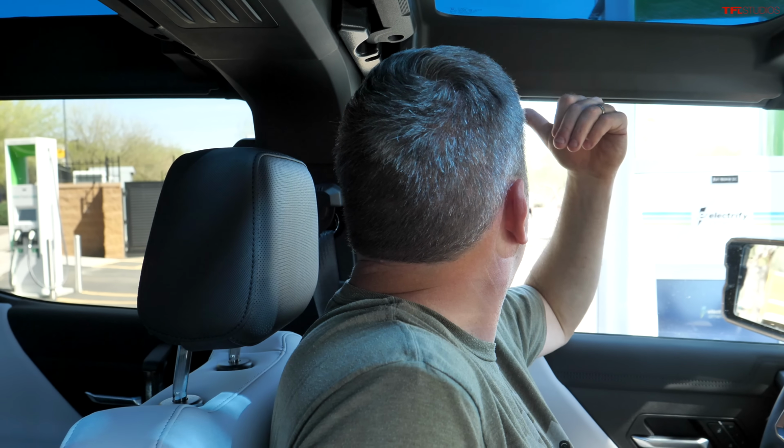But here's another thing I was talking to the GMC Hummer EV engineers about. Sometimes you don't know what the culprit is if you're not getting the maximum charge speed. Is it your vehicle? Is it the grid? Are you being throttled down by something? Is there additional demand? Well, on this station, there is nobody else here next to me charging. So I know at least at this charger, there's not an additional demand. But there could be other factors.